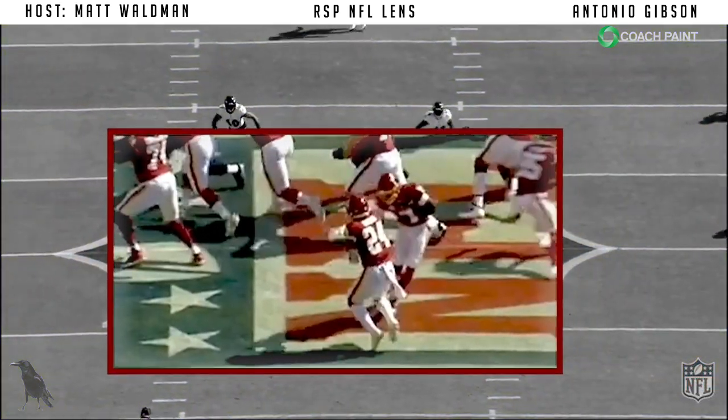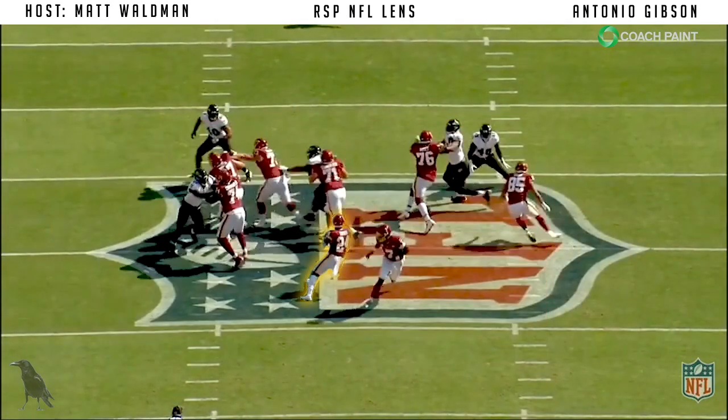This is another play where Gibson could have tightened up his footwork here. He makes a hop and a more dramatic move to get downhill here, and you can see that the defender is basically on 71, working to the outside, but then is about to spin around back to the inside, anticipating this cutback.